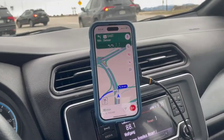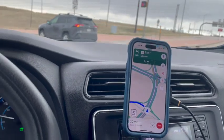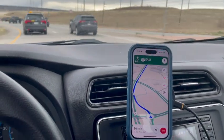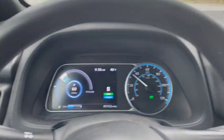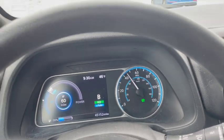A little bit of range anxiety, 16 miles, plus I have to go home today. I'm at 60 miles of range, so we'll see how this goes. Cars and Coffee was amazing.